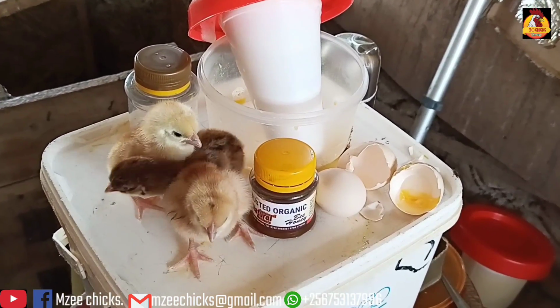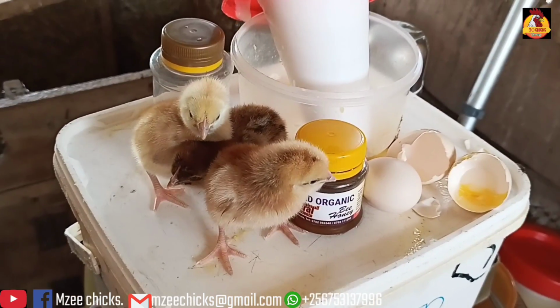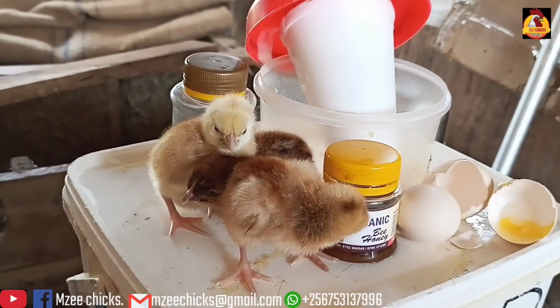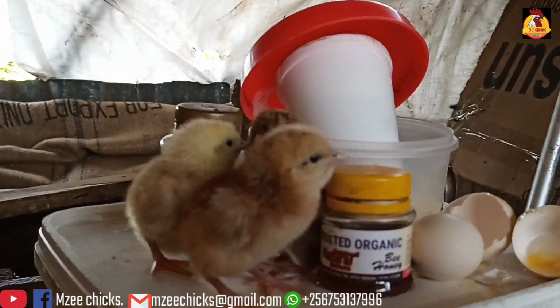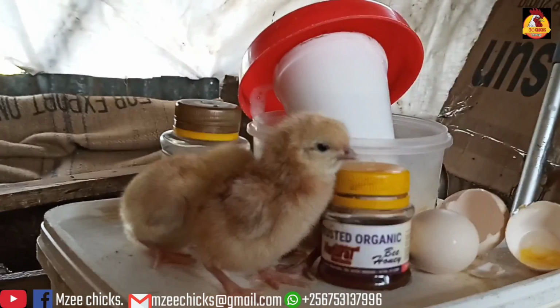As I'm starting my chicks on crumble or pellets, I also start my chicks organically as I mix egg yolk together with honey in their drinking water for the first 3 days. This one helps me a lot to boost my chicks. Then from 4.5 months, here my chickens are preparing to start laying.